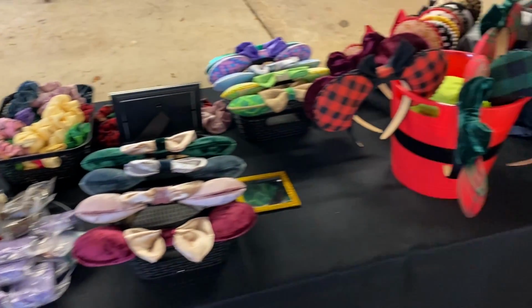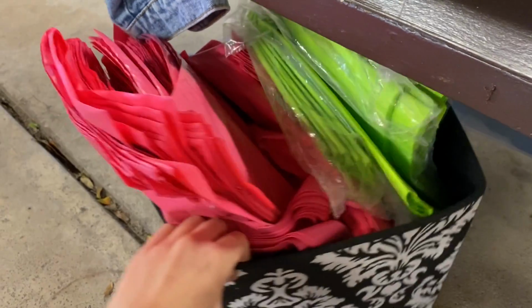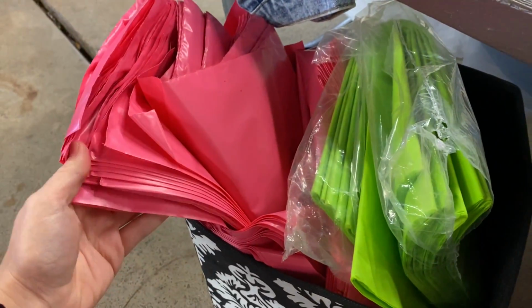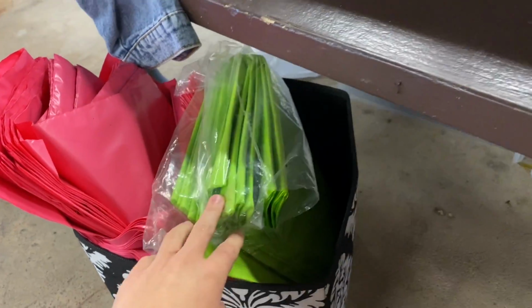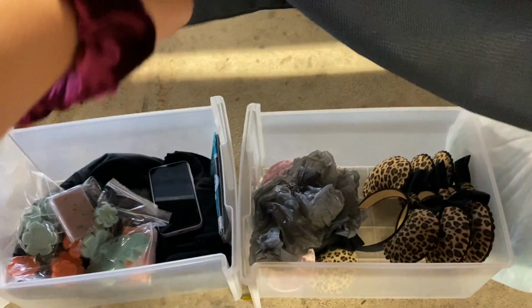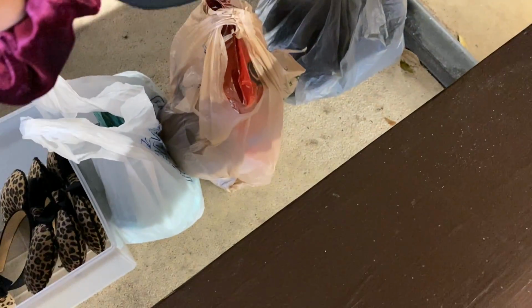In here we have the back of our table, and I'll show you some behind the scenes. We've got these pink bags that we're going to be using to give the ears to customers whenever they purchase something. And we've got some green tissue paper to wrap everything in. And underneath here we just have some extras, some of the leftover ears and some of the soap, and then of course some snacks for the day.